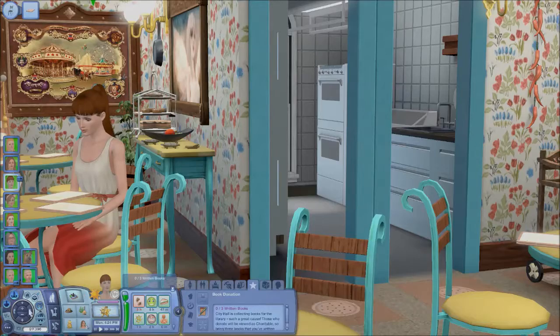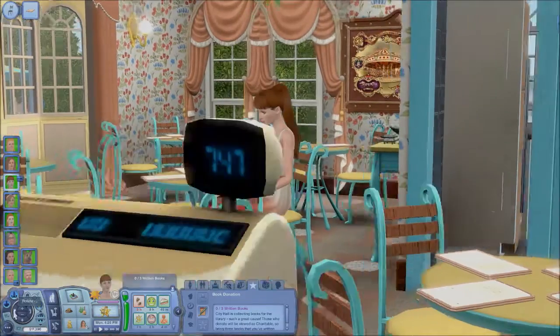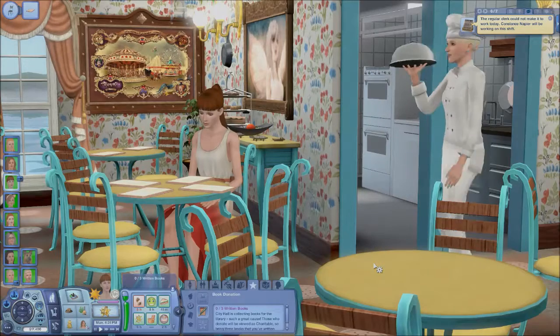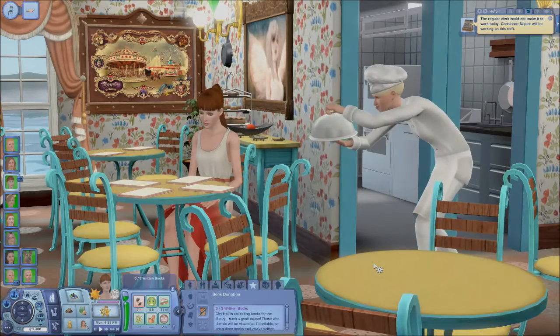We'll have a little look around the cafe and the area just outside while we wait for the chef to take the order and serve it, and for Josephine to eat her meal. This is the first time I've used this cafe in this game.